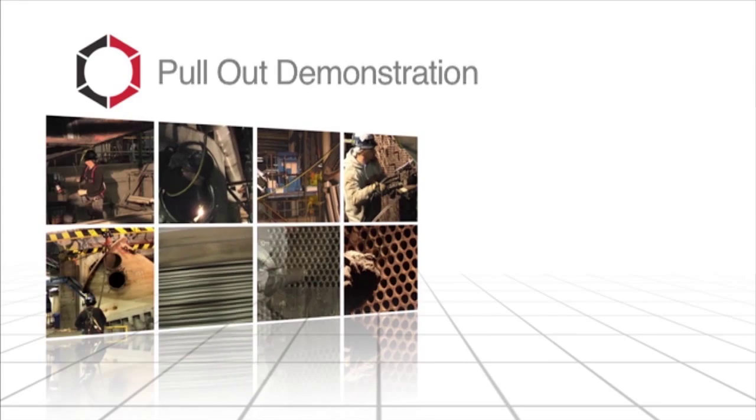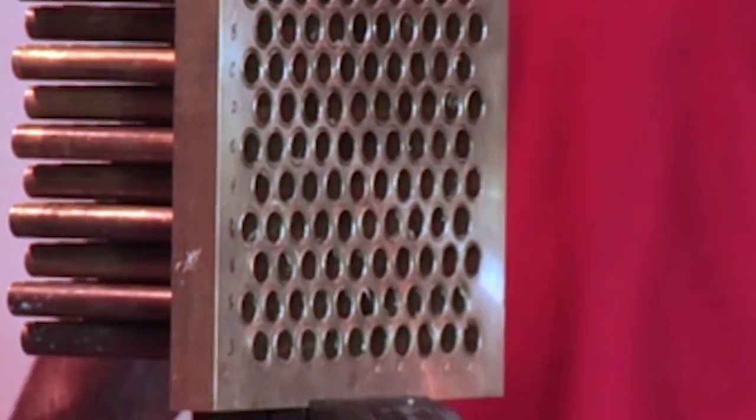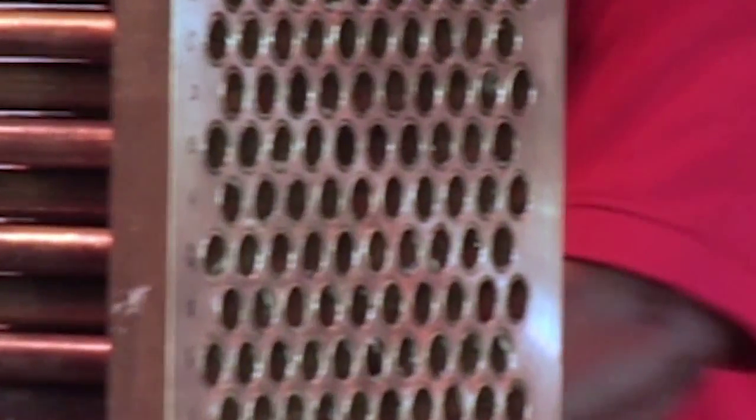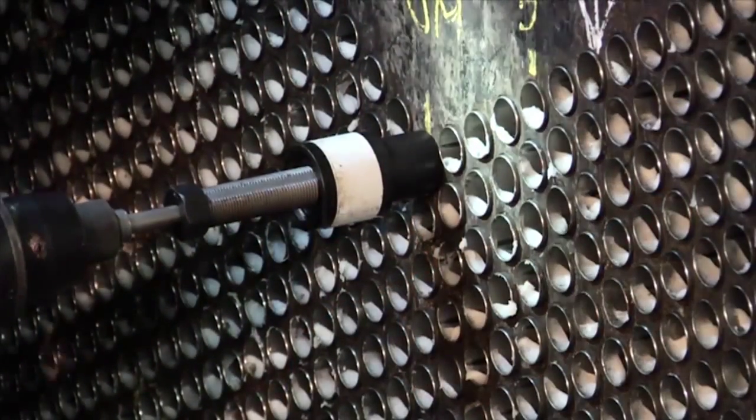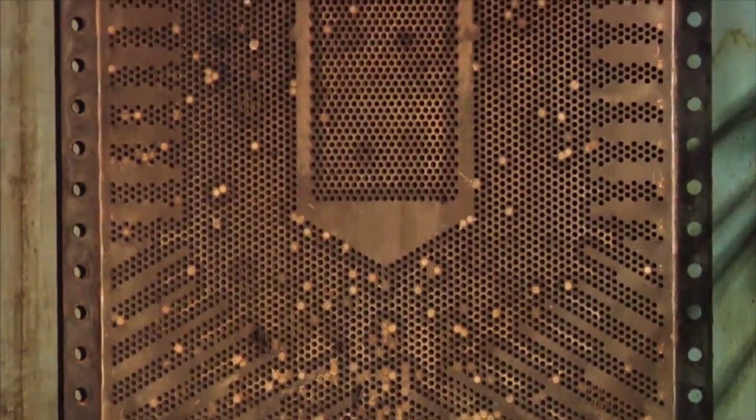The main reason someone would want to retube a condenser typically is because they have a lot of plug tubes or other problems that they're having with the environment. But most times it's because they have tubes that are bad and plugged. The most important part of a condenser retubing to ensure its success is the rolling. That's where you take the tube and actually roll it into the holes in the tube sheet.